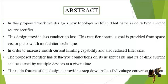This rectifier control signal is provided from the space vector pulse width modulation technique in order to increase inrush current limiting capability and also reduce filter size. The proposed rectifier has a delta type connection on its AC input side, and its DC link current can be shared by multiple devices at a given time. The main feature of this design is to provide a step down AC to DC voltage converter function.